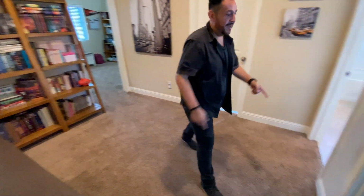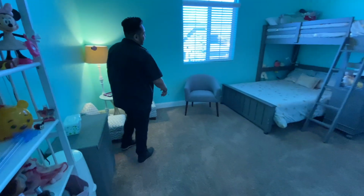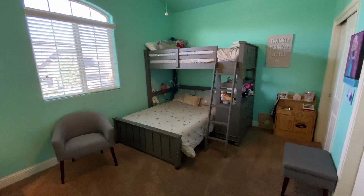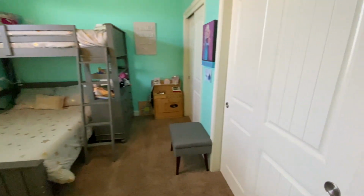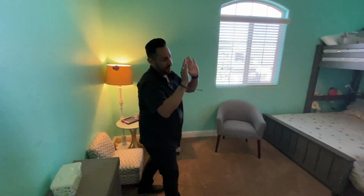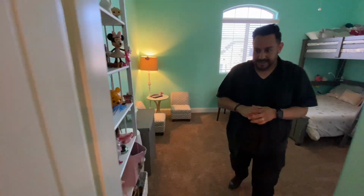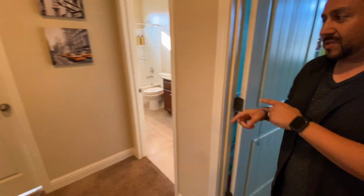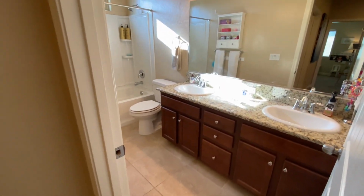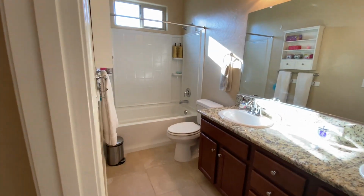Let's go this way. First way to the girls' room over here. So of course, this room could be anything. Great size room. Obviously, you see we have a big, large bunk bed in here. Double closets over here. So if you got teenage girls with lots of clothes, two closets available in here. Right next door is their bathroom. So it's the upstairs bathroom, double sink, shower, and the toilet.